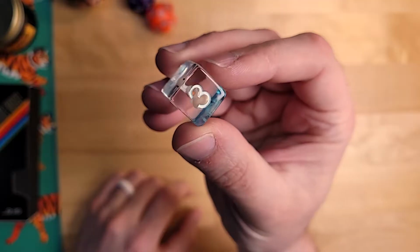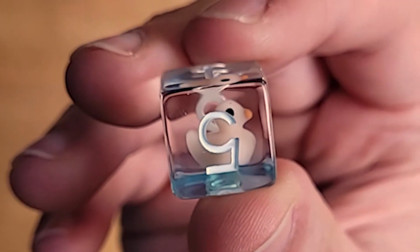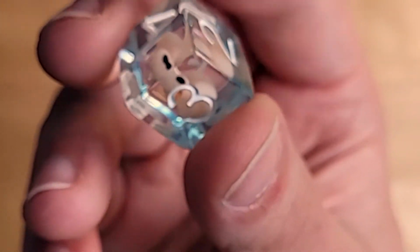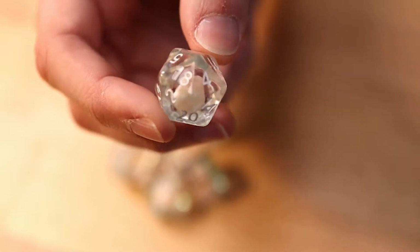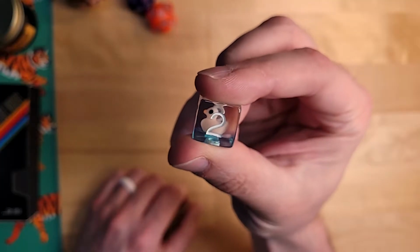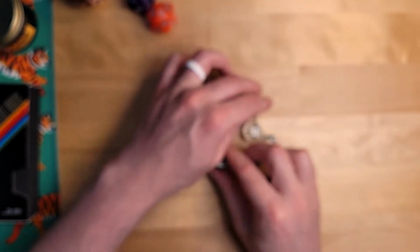Inside of each one is a little duck. Can you see him? Yeah, the 5. The 1 would probably be the most revealing, but I guess it depends on his orientation as well. But yeah, each little die is filled with a little ducky, and I think he's very cute. It's, again, another really great gift given to me by my friends.